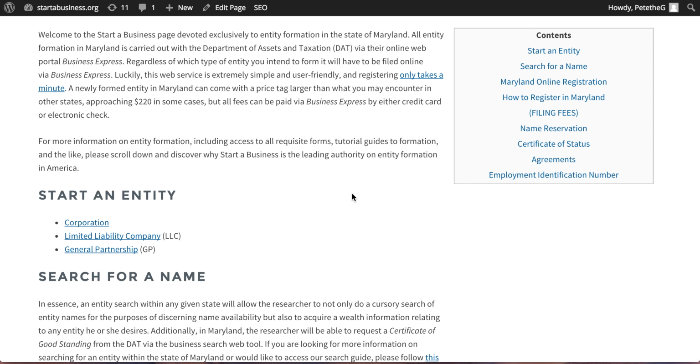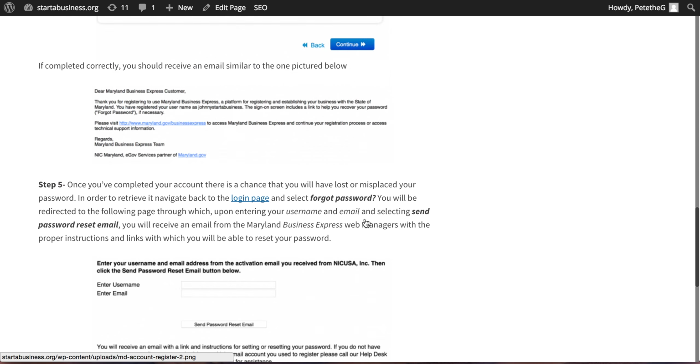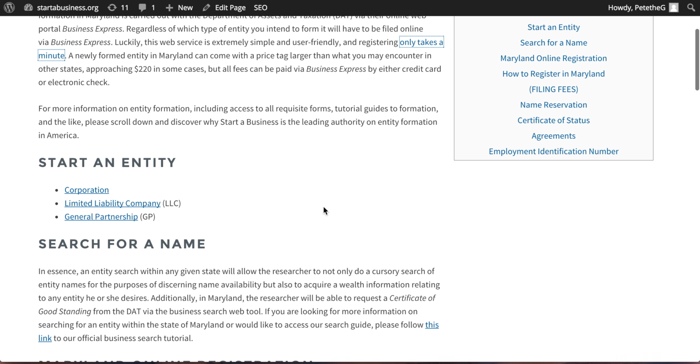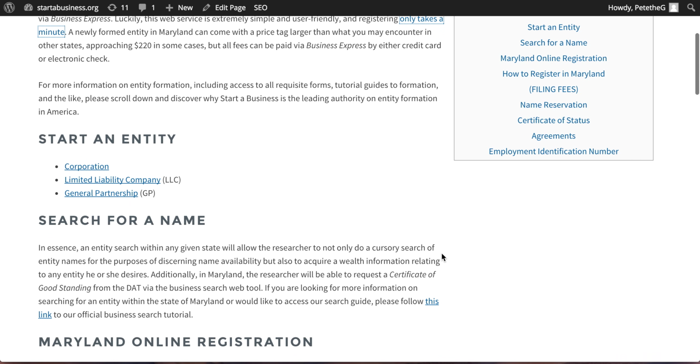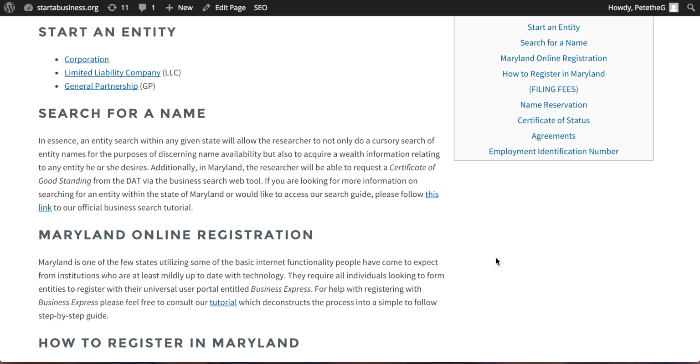First of all, nothing is fileable by paper anymore. They only do filing for any type of entity via Business Express, which is the name they've given to their user portal. It's very easy to register for an account. It's free, and as you can see here, we have a convenient little tutorial for you. It's very short, and it'll take you right through it. So you have to file through that, and the other key difference is that payment as well is through that program.